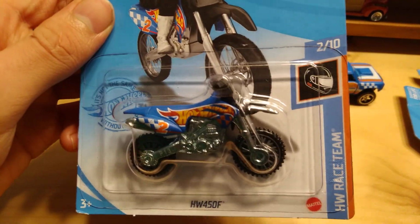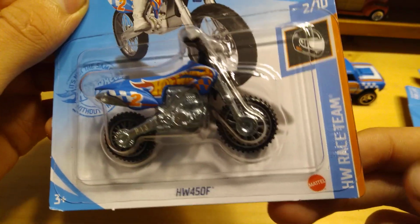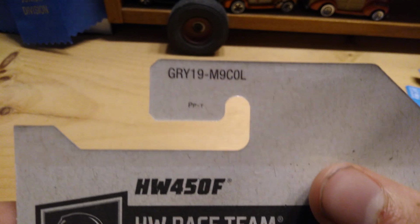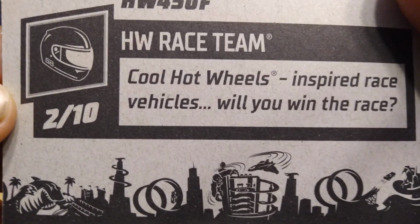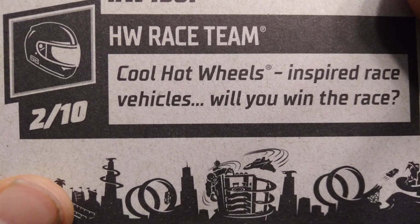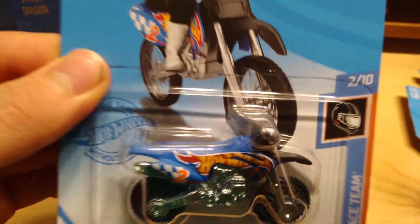All right, we're gonna do number 2 of the series, HW450F. This was at a Dollar General, and L case dropped, I believe. Yeah, GRY19 from the L case. And the Hot Wheels Race Team series is cool Hot Wheels inspired race vehicles. Will you win the race? Sorry, I need to clear my throat there. This is a motorcycle, number 182.